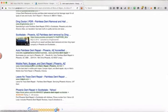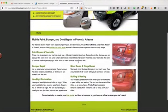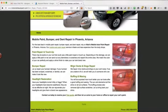Mobile bumper, yeah, it's a bumper dent repair. Leave no trace of dent repair. So you might want to include bumper and dent as you get to know, because I keep saying dental. So Nick's mobile auto paint repair. So mobile paint, bumper, and dent repair in Phoenix, Arizona.